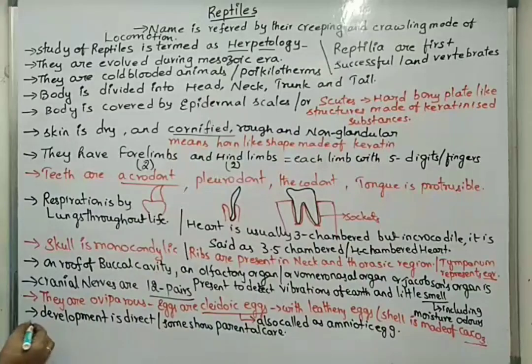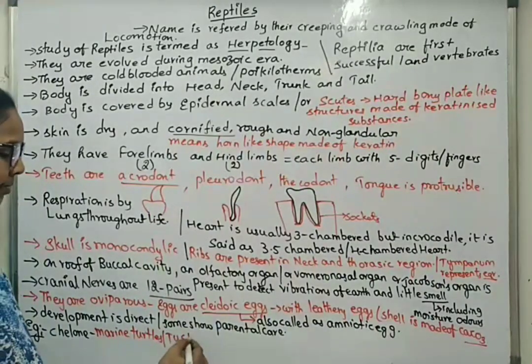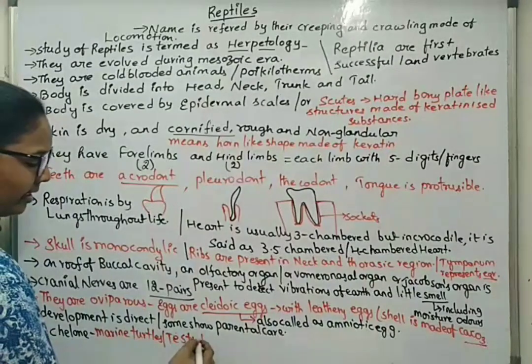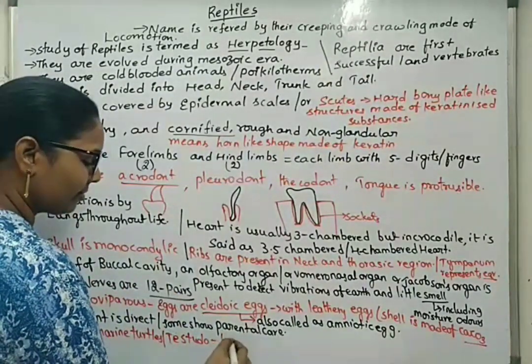Coming to examples under Reptilia, which exhibit all these characteristic features. 1. Chelone, the name given for marine turtles. Next, Testudo, the term given for land tortoise.